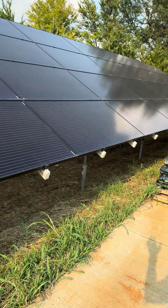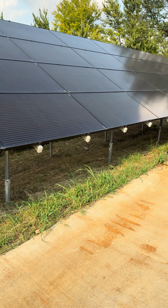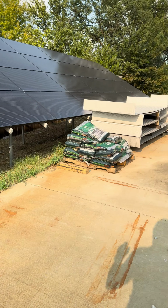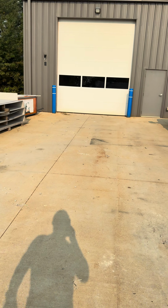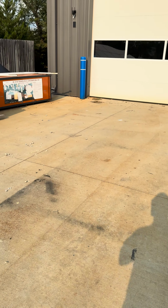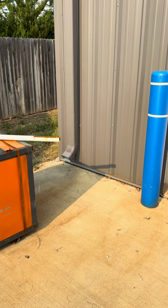So before we walk inside, what do we have in this? Let's say $4,000 in panels, $3,000 in the ground mount, $7,000. Panels are cheaper than batteries too if you're trying to go off grid. Okay, wiring, the higher the voltage you run, the skinnier the wire you can run. The skinnier the wire you run, the cheaper the wiring is.